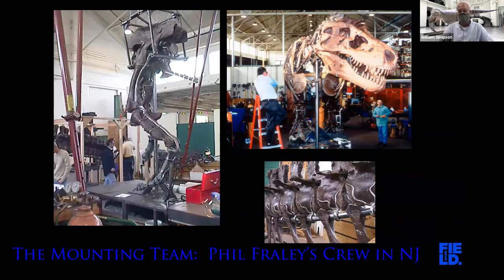And it was really Phil and his team that dictated the order of preparation of the bones. He said, look, this is a bipedal animal, two-legged animal. We're gonna start with the hips. So prepare the hips first and send those to me. And then the hind limbs, and then the vertebral column and the skull. So that's what we did.